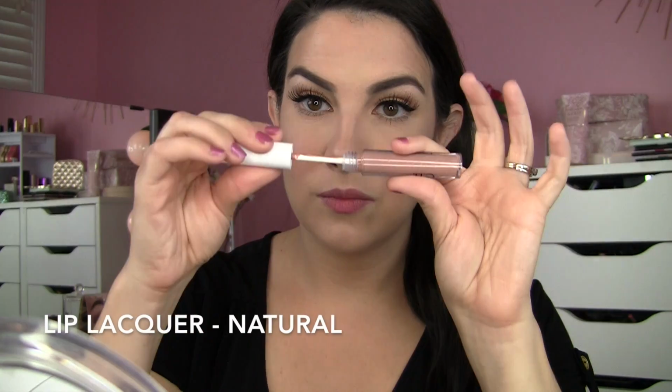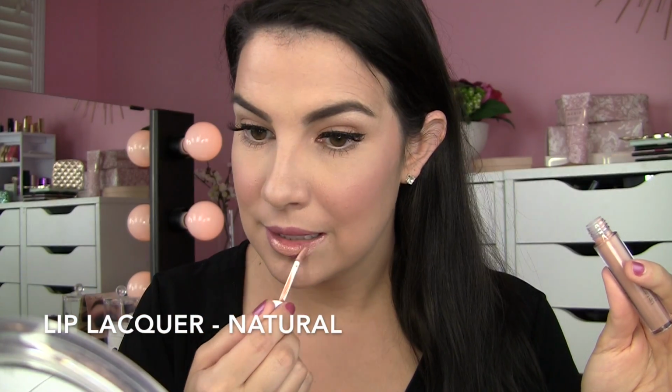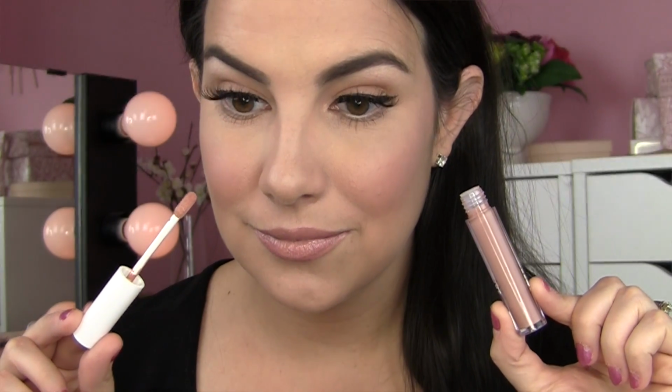So I love the purple. I'm not so thrilled with the color of the natural shade just because it is so kind of erase-your-mouth nude, but it is shiny, so it has that in its favor. But I would definitely be up for trying some more shades of this formula. I think it's a good formula. I do like how opaque the colors appear to be, so I think that's a really good sign.